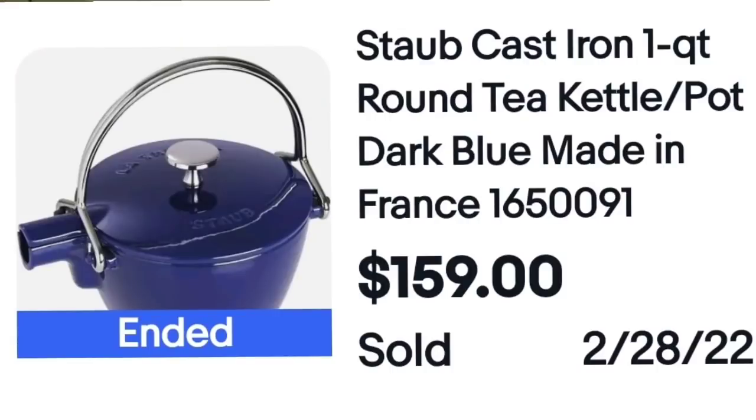All right. This brand is Le Creuset. This is another one to keep an eye out for. They do a lot of cast iron cookware, and most of it sells for good money. This is a Staub cast iron tea kettle, dark blue, made in France. This one sold for $159. So in addition to teapots, keep your eye out for tea kettles because some of them can be quite valuable as well.